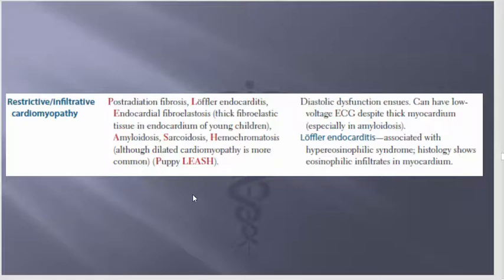You might also have restrictive infiltrative cardiomyopathy, and here is puppy leash is our mnemonic. You're looking for things on the test like post-radiation fibrosis, Loeffler endocarditis. That is associated with, what's the long one, eosinophilic syndrome. Histology shows eosinophilic infiltrates into the myocardium. Might also have amyloidosis, sarcoidosis, hemochromatosis. Okay. And again, this is a diastolic dysfunction. Can have low voltage ECG, even though you have a thick myocardium.